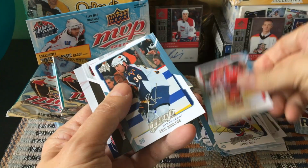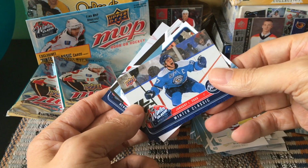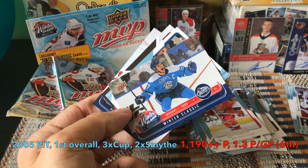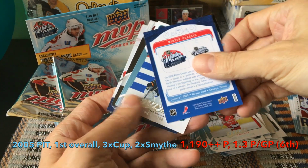Continuing on, cats. What is this thing? We shall see what it is. So 2 Winter Classic cards per thing. Oh, look at this thing. Look at this Sid the Kid. So this is the Winter Classic cards. It might be card number 1 on the checklist.